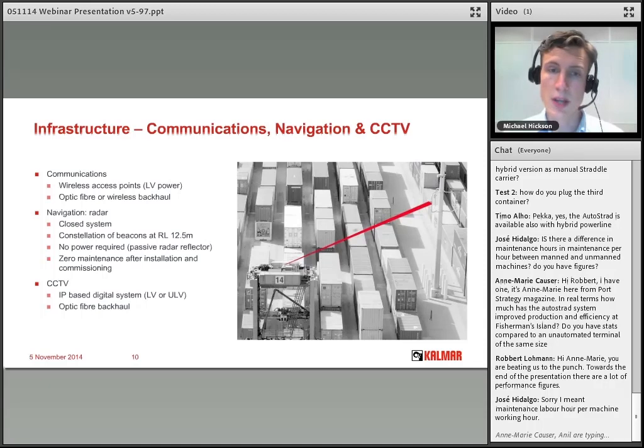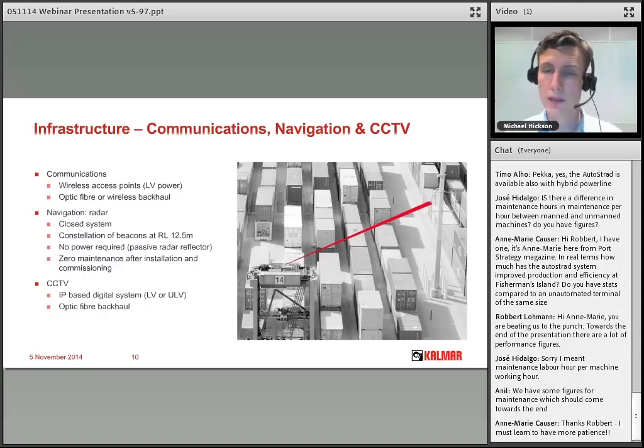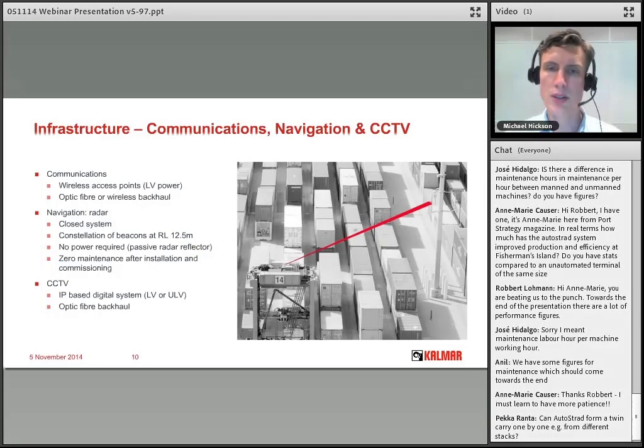The navigation system, as I've mentioned, is based on millimeter wave radar. It's a completely closed system. It requires no external satellites or any other external sensors. The way it works is that we put a constellation of beacons at approximately 12.5 meters above the ground, which is the height required for a 3-high AutoStrad. For a 4-high AutoStrad, they need to be a little higher, approximately 15.5 meters. The beacon is a completely passive reflector, effectively just a piece of folded sheet metal. Once it's installed, it requires no power and no maintenance after installation and commissioning. The straddle triangulates its position by measuring the range and orientation to these beacons.